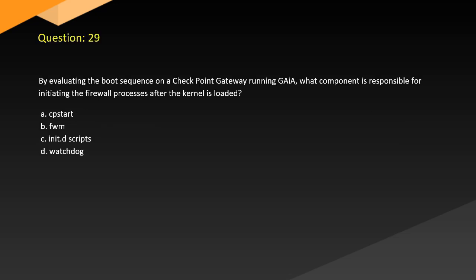Question 29. By evaluating the boot sequence on a Check Point gateway running Gaia, what component is responsible for initiating the firewall processes after the kernel is loaded? A. cpstart.